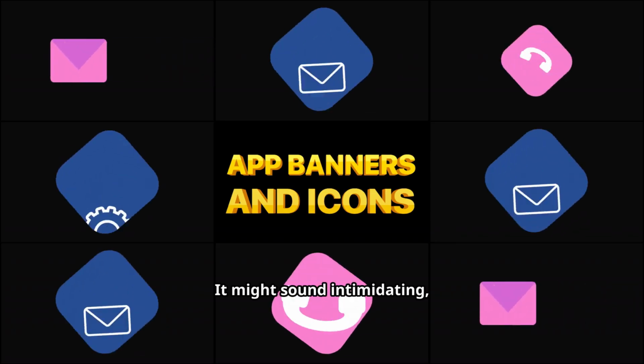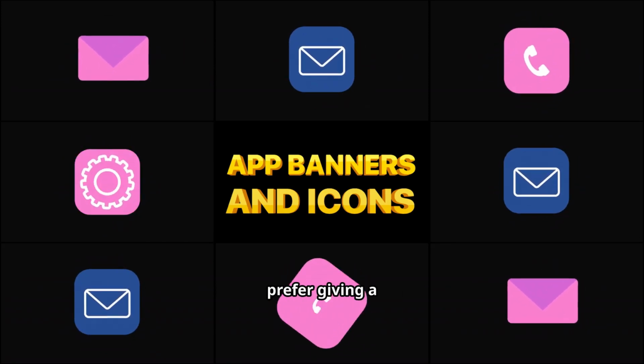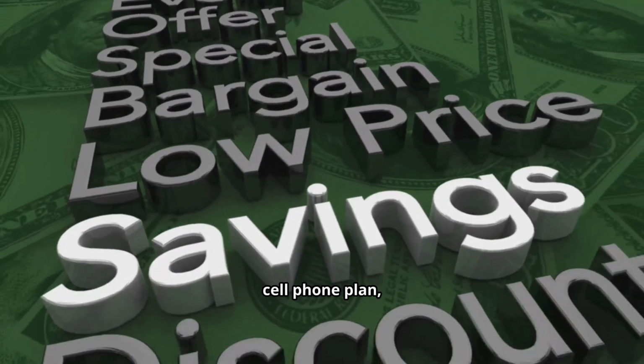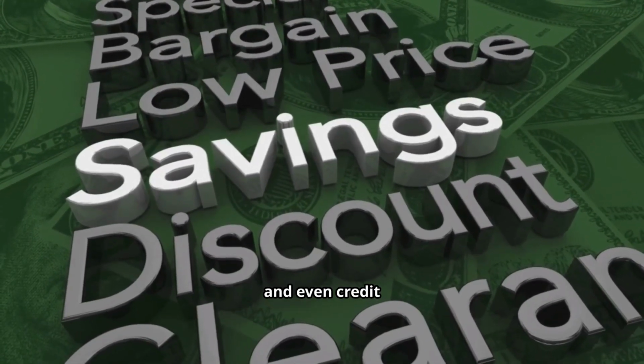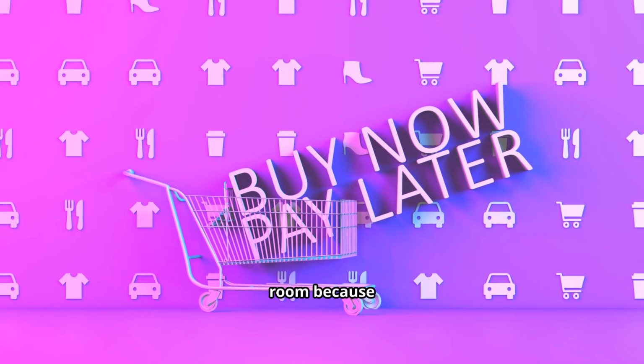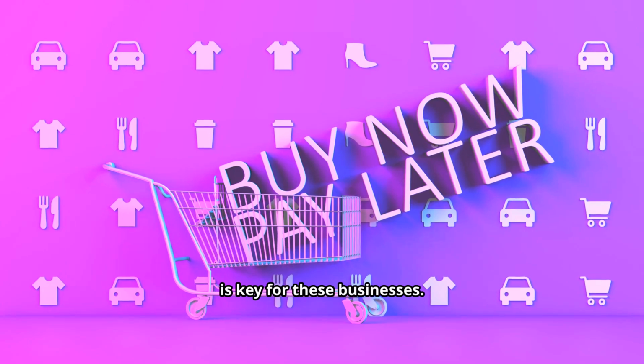Tip number 2, negotiate your bills. It might sound intimidating, but companies often prefer giving a discount to losing you to a competitor. This doesn't just apply to internet or cable. Think about your cell phone plan, car insurance, and even credit card interest rates. Many recurring expenses have wiggle room because customer retention is key for these businesses.